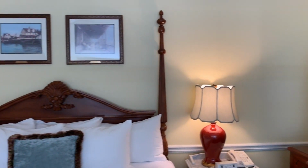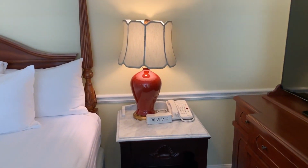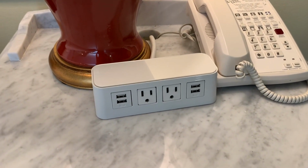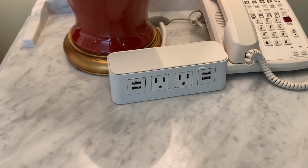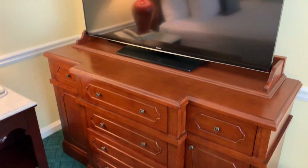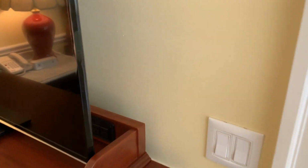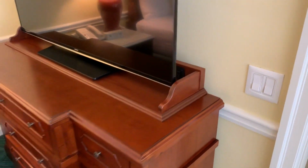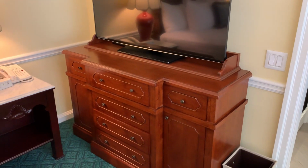Gotta love that. They don't have USB outlets installed on the end tables, on the nightstands there, but they do have this extra USB plug hub there. And on your chest of drawers over here on the right with the TV on it, there's actually some plugs back there as well. So if you have extra devices you need to charge, there are options there for you.